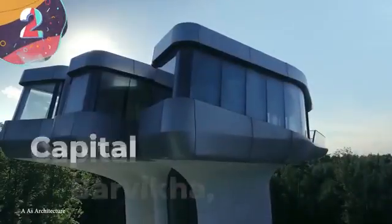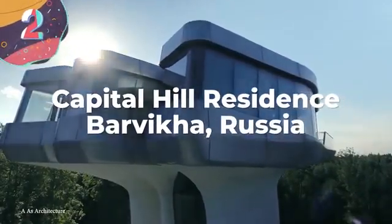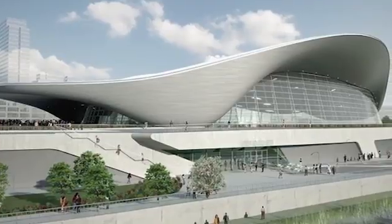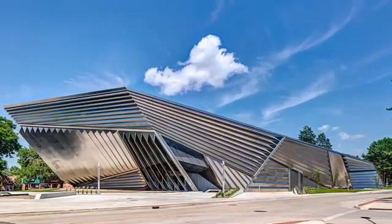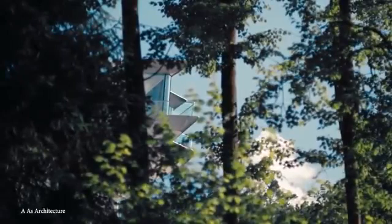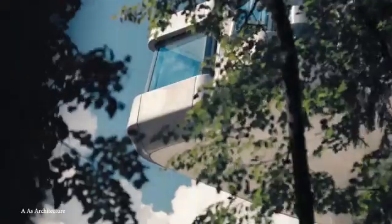Number 2. Capitol Hill Residence, Barvika, Russia. Zaha Hadid was an internationally renowned architect responsible for structures like the Aquatic Center at the London Olympics and the Broad Art Museum in East Lansing, Michigan. But despite her design pedigree, during her career she was only responsible for one house, which is nestled within the trees of the Barvika Forest near Moscow in Russia.